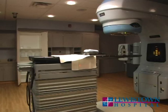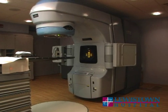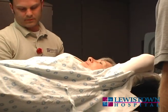This new linear accelerator we have is called a Trilogy, made by the Varian company. It allows us to give treatments in a much more refined fashion than previous. Patients will frequently take only a 5-minute treatment, even less, whereas before they would take 20 minutes.